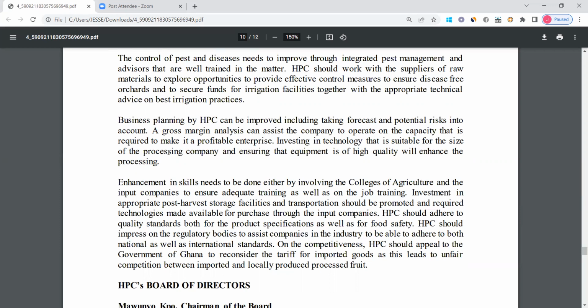I will go ahead and look for extra recommendations. Another recommendation that comes to mind is to expand the capacity of HPC as a company to be able to produce more. Also, should HPC itself go into actual growing of fruit produce, or should they wait on suppliers to provide them with that? Because you would want to have control over the supply chain, right? So should HPC go into the actual growing of produce so that they are not so dependent on smallholder farms?